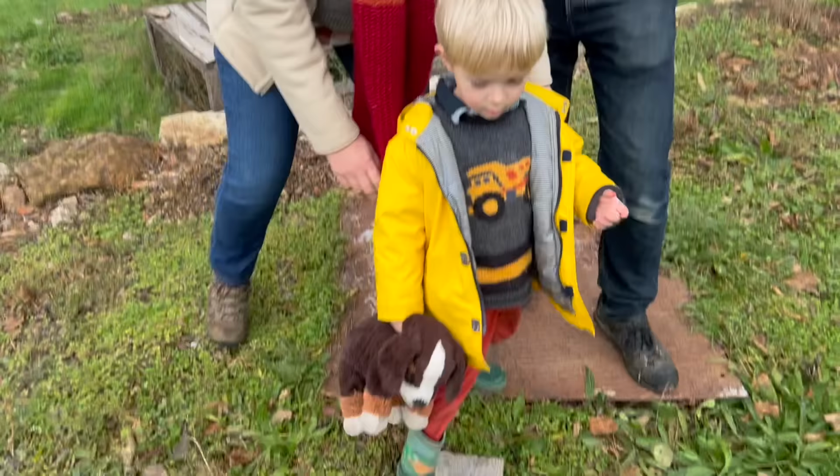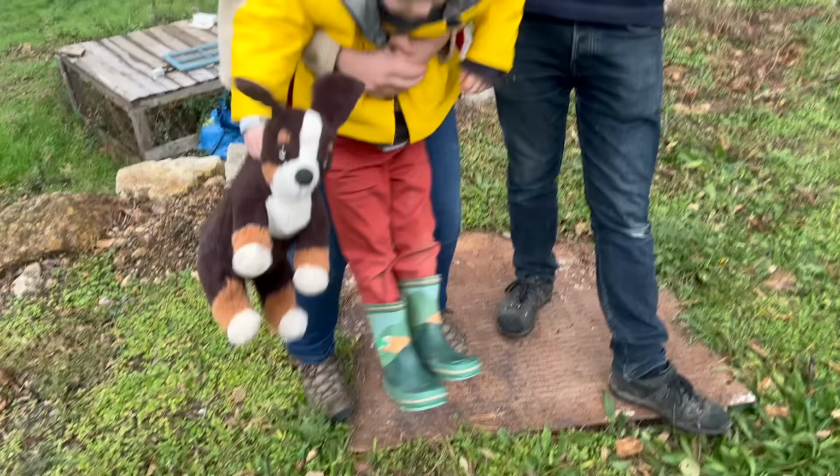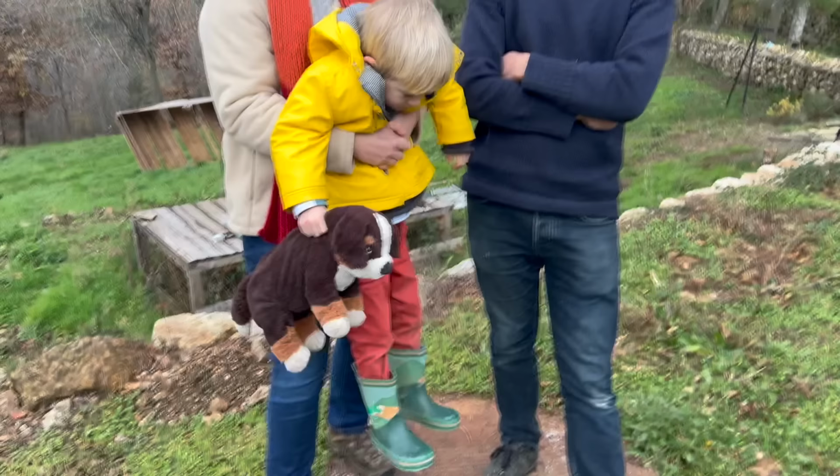Where do we need to keep the hamsters then? How big do they need their park to be? Clermont? Depends on the size of the hamster, I would say. Well, you've seen the hamsters, the two hamsters you got are pretty big.